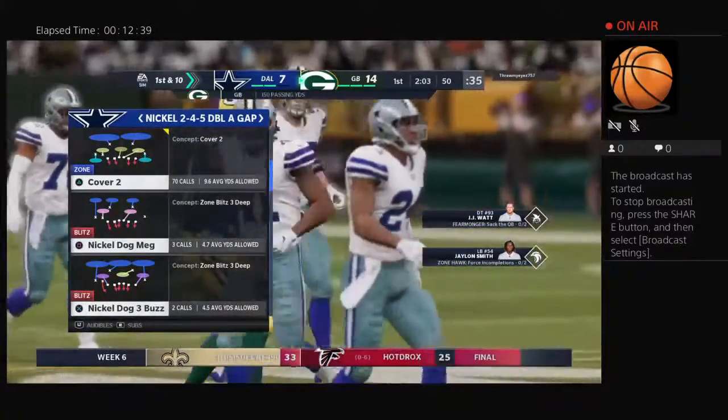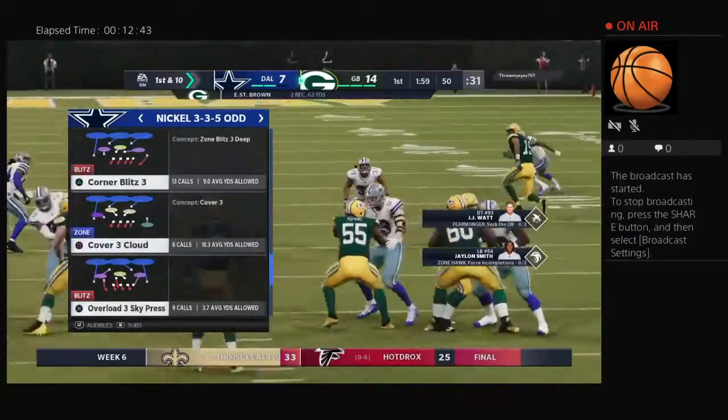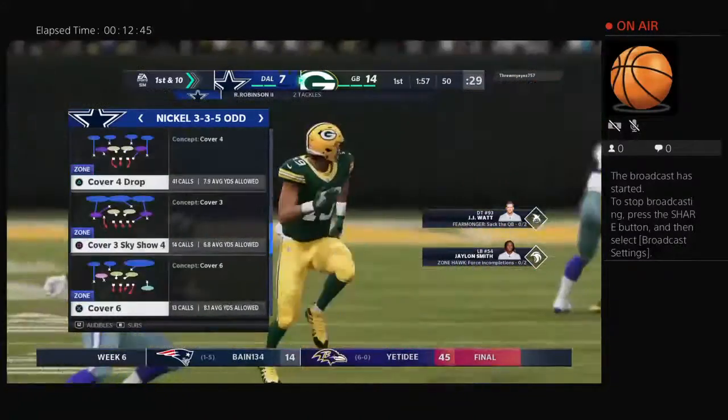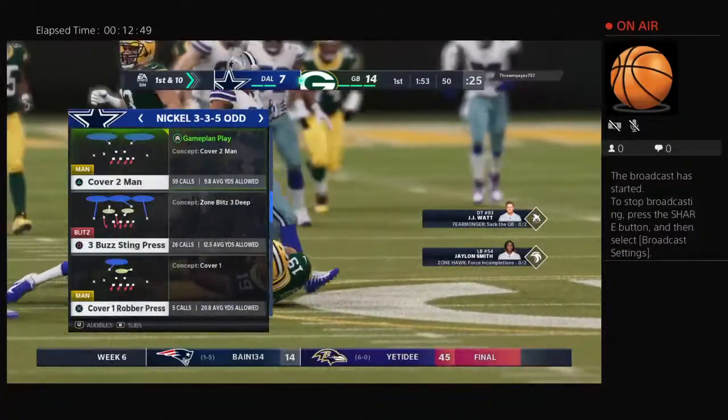The drive starting play, a good one. Give him 19. Certainly no settling into the drive there. They came right out on the first play and attacked the middle of the field for a big gainer and a first down.